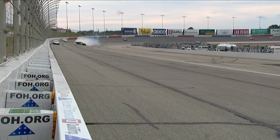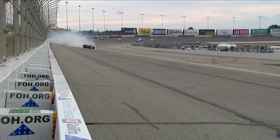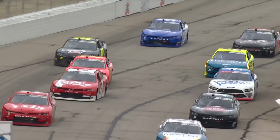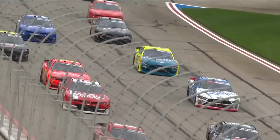78 is Vinnie Miller. It's our 6th caution of the day, coming off of turn 2. Vinnie, who had an unbelievable run going at Bristol on Monday, showing some speed, driving for B.J. McLeod. Setting up for what could be the final restart. It'll come with 34 laps to go, and a breaking story while we were away.